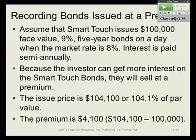So the premium is going to reduce your interest costs. Market rate's lower. You give me more money because my bonds pay more, but eventually I'm going to be using your extra $200 to pay your interest. So the premium will lower the interest costs. Now, we'll see some actual numbers in a second, but any questions on that concept, that the premium will be lowering the cost of borrowing because you're giving back the investor their own money?